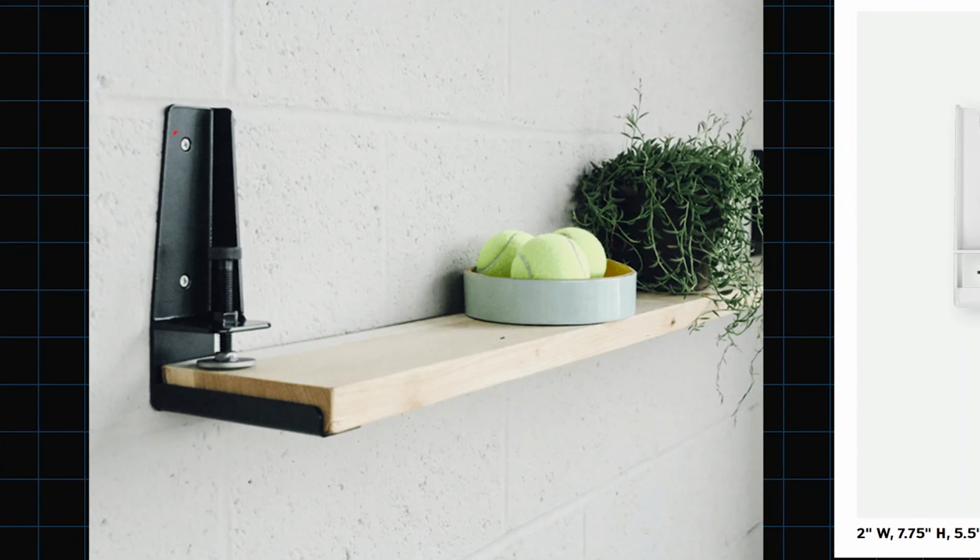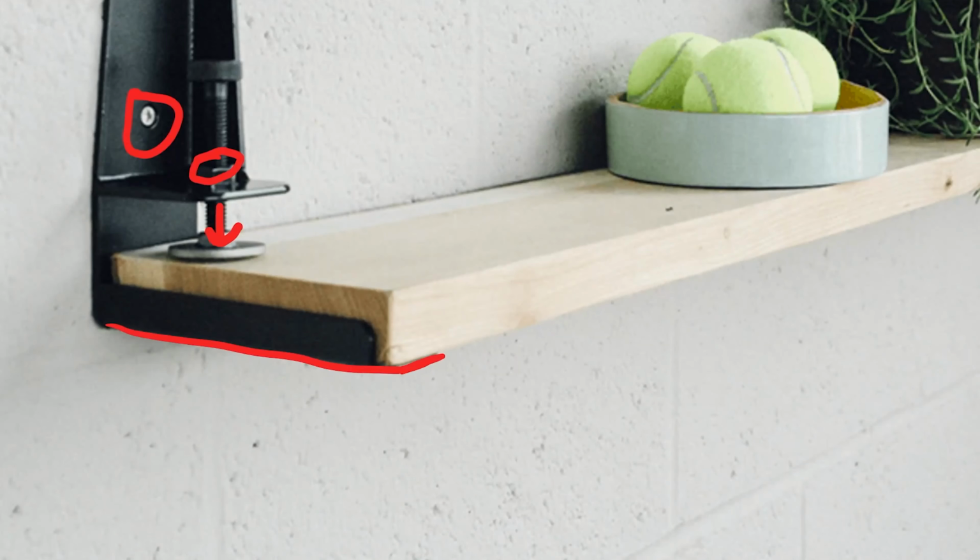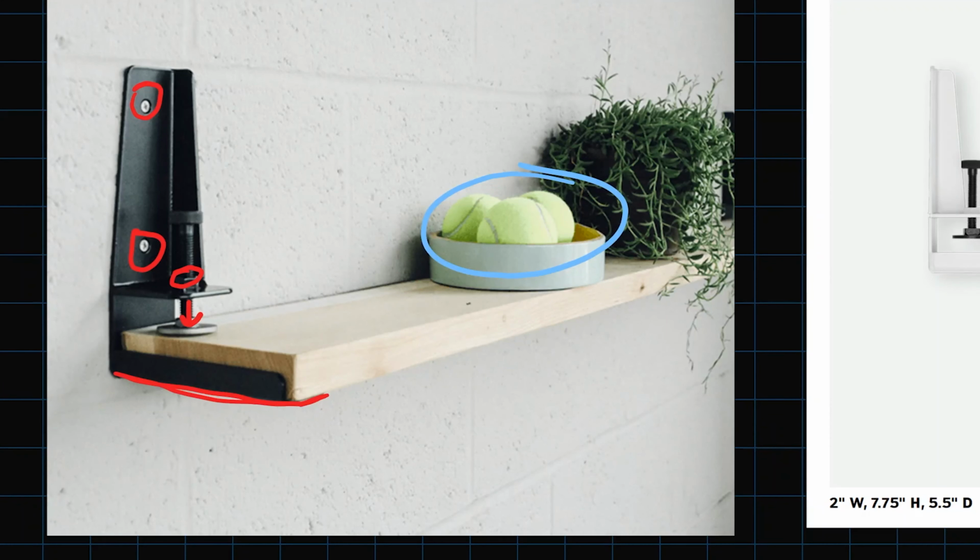The same is true for the shelf here, where you have these two contact points that go into the wall, and then you have this threaded bolt that just applies pressure down on whatever board you have. And it looks like it even spans all the way out here to kind of help hold it down. So it can almost just sit on there. I actually don't know why they have tennis balls sitting in a bowl on this shelf.